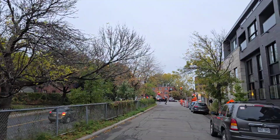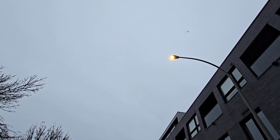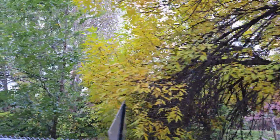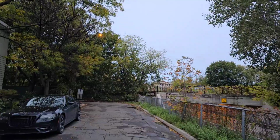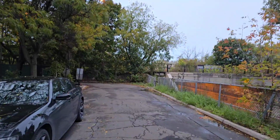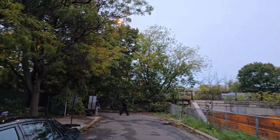I see that helicopter. There it is, right up there. Can we zoom in? Yeah, there you go. Back to one-time camera, one-time zoom. And I am filming right now in, I believe, 4K, 60 frames per second.